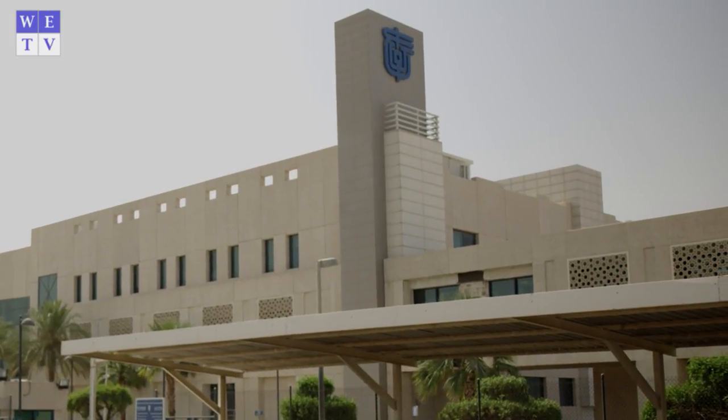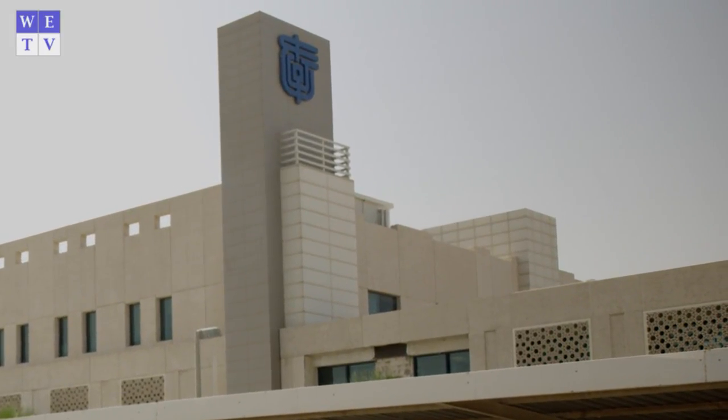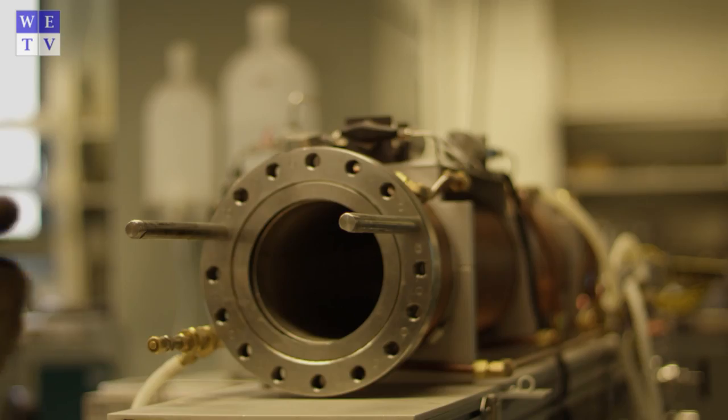We are concentrating on how to improve the reserved oil in the country, how we can probably develop technologies to improve the recovery. In this center, we have five types of programs. Each program is focused on one area in the field.